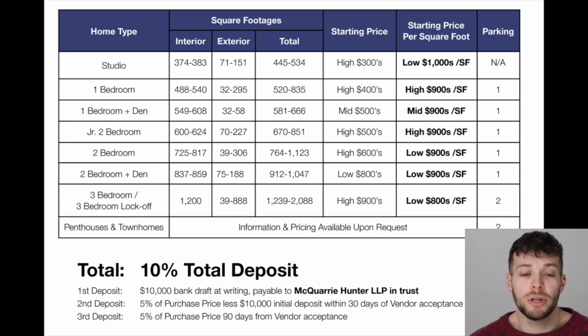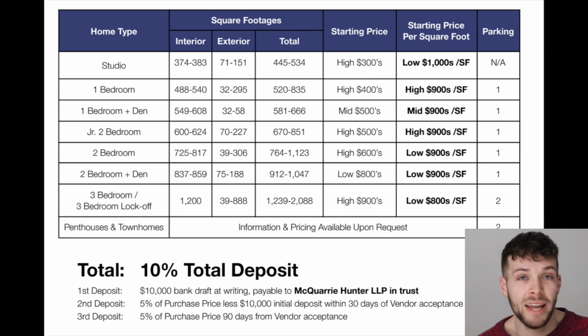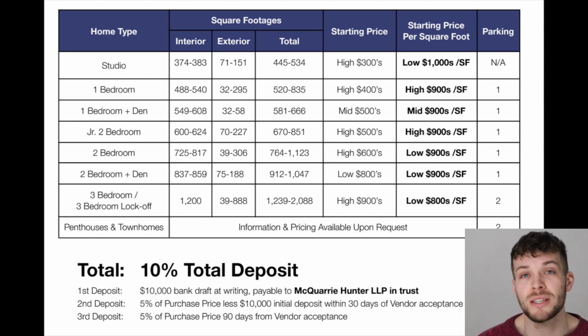Now, am I telling you to go buy this project? No, I'm just pleading the case for why somebody might want to buy a pre-sale right now. Because as we all know, there is a delta between pre-sale and resale that's pretty wide at the moment. Why would you buy a pre-sale when you can go buy resale? Well, when that gap closes, you don't get opportunities like this with a 10% 4.5 year long completion.